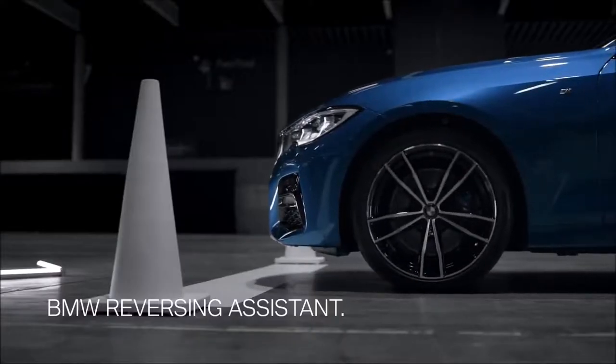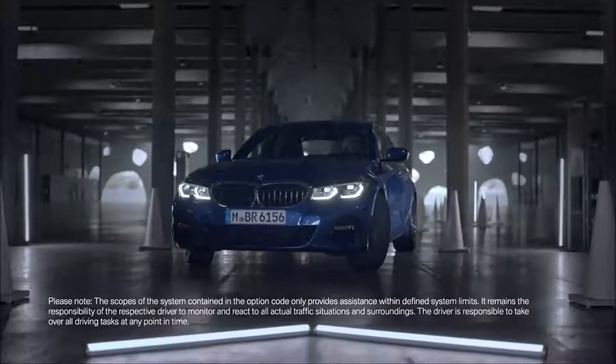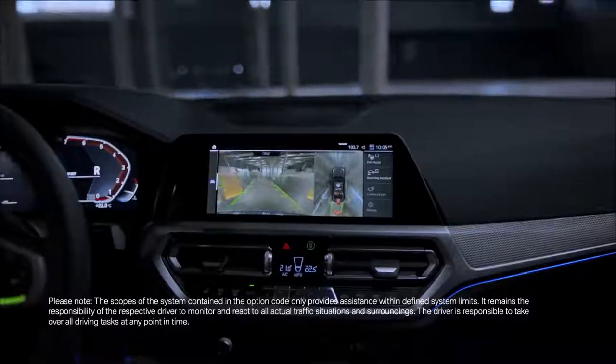High-end feature is the reversing assistant, which comfortably navigates you out of narrow alleyways or parking spots.